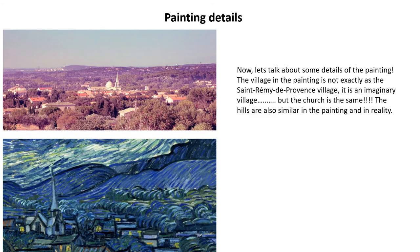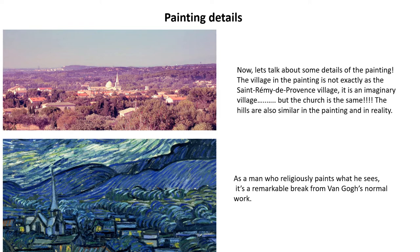Painting details. Now let's talk about some details of the painting. The village in the painting is not exactly as the Saint-Remy-de-Provence village. It is an imaginary village, but the church is the same. The hills are also similar in the painting and in reality. As a man who religiously paints what he sees, it's a remarkable break from Van Gogh's normal work.